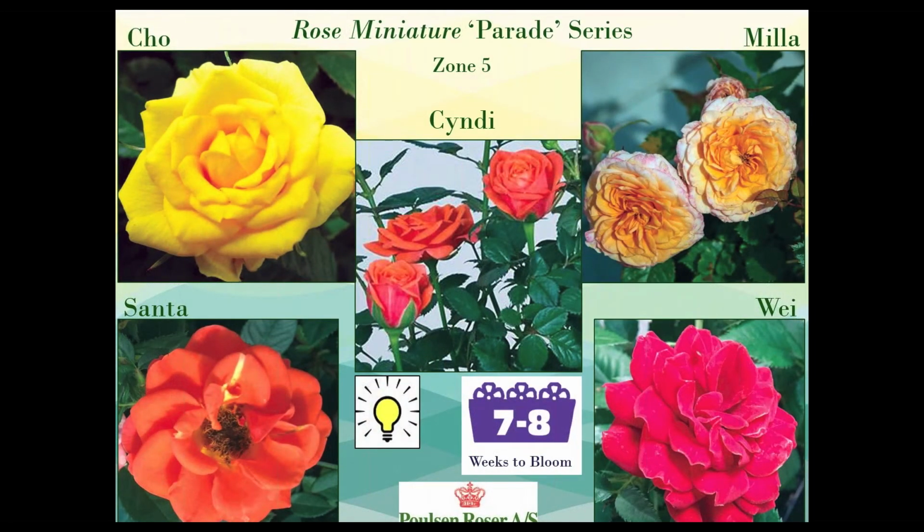Speaking of the parade series, we've added 5 new colors to our miniature rose series from Poulsen Roses from Denmark. Poulsen, if your customers are not doing miniature roses, they really need to be. We are promoting miniature roses as a garden perennial that repeat blooms from spring till frost. And we've had great luck with these in our trial gardens and my gardens at home.